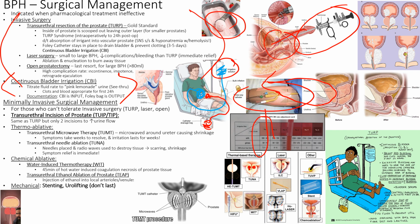Okay, so a TURP, a transurethral resection of the prostate, is what we're talking about, and that's what they do. It takes about 3 days of recovery. It's very, very involved. The Foley catheter is going to stay in place while we irrigate with what's called CBI. All right, there's laser surgery like we can do.